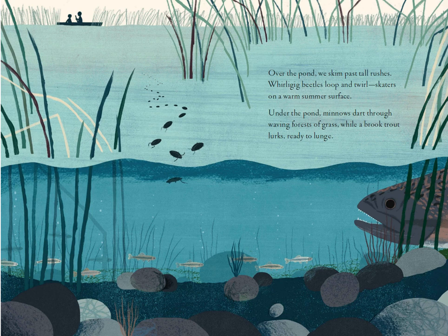Over the pond, we skim past rushes, whirligig beetles loop and twirl, skaters on a warm summer surface. Under the pond, minnows dart through waving forests of grass, while a brook trout lurks, ready to lunge.